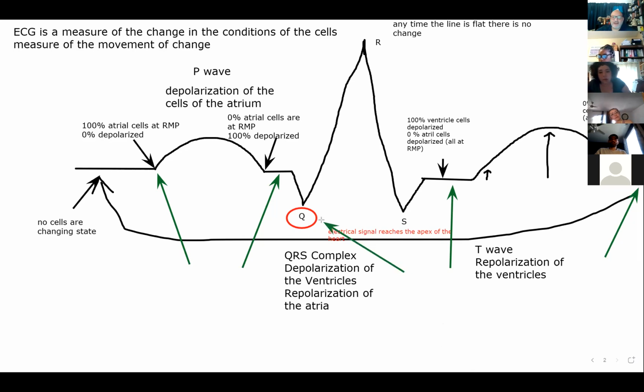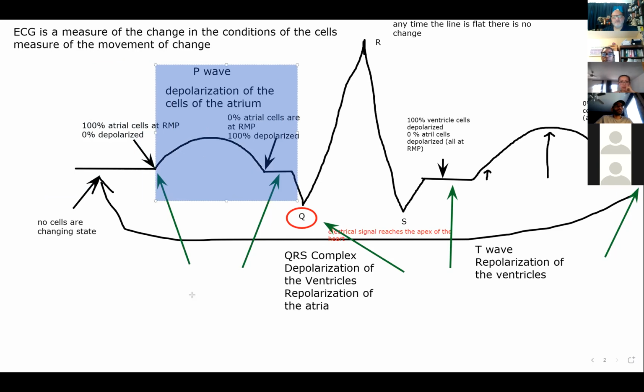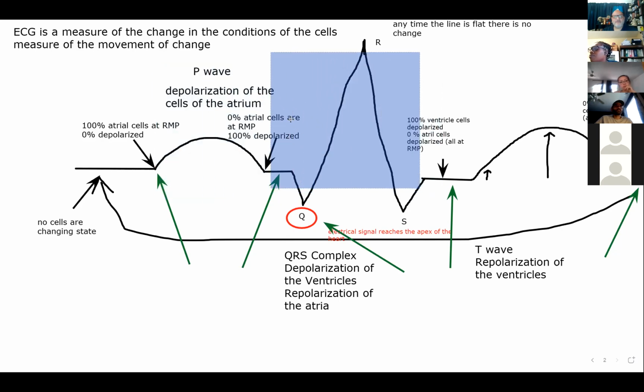Notice we can, from this, say some pretty specific information about what's going on in the heart. As I mentioned, this Q deflection is when the electrical signal reaches the apex of the heart and all these types of things. However, if I were to draw a blue box, and I wanted to move that blue box so that it represented the time where the atria was contracting, where would I put this square? Over the P wave? Is this the period of time where the atria is contracting? No, not over the P wave. Like that? No, between P and Q, that segment. That right there? Not including the P wave. There. So here.